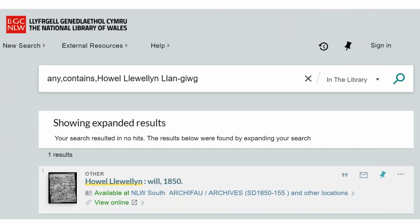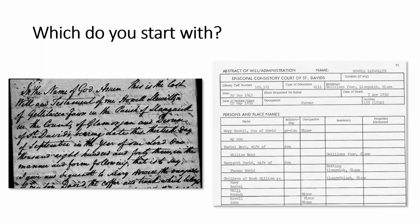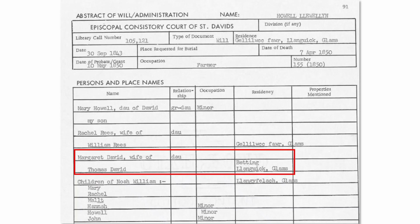When you get your search results back, in this case, there was only one, and even with more common names, there are ways to adjust your searches so that you don't get a great big huge long list, and I'll be able to show you more of that when we meet at British Institute. So I'm looking for Howell Llewellyn. He's my great-grandfather's grandfather. And what you've got here is an example of the actual will in the nasty old handwriting and the probate abstract. So I'll ask you, which would you prefer to start with? It's not a trick question. In my opinion, this is the best way to start.